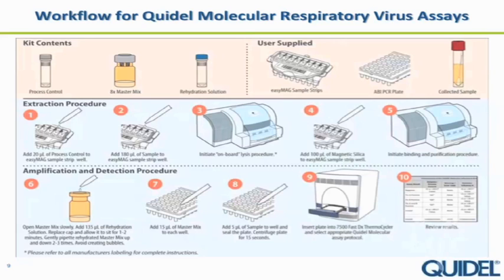The middle line shows you the extraction procedure, 5 simple steps. We take 20 microliters of the process control and add that to each sample well. You then take 180 microliters of your specimen, add that as well. You initiate the onboard lysis procedure on the EasyMag. You add 100 microliters of the silica beads, and then initiate binding and purification.